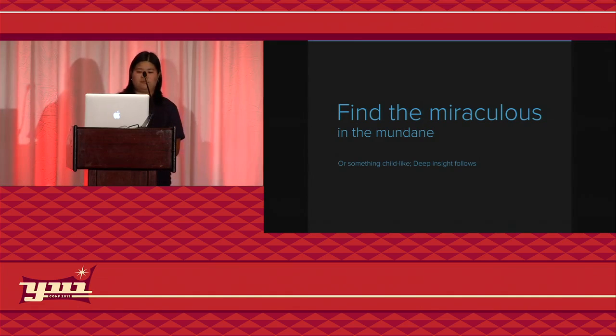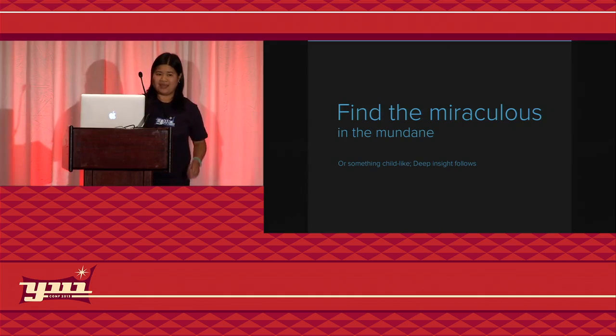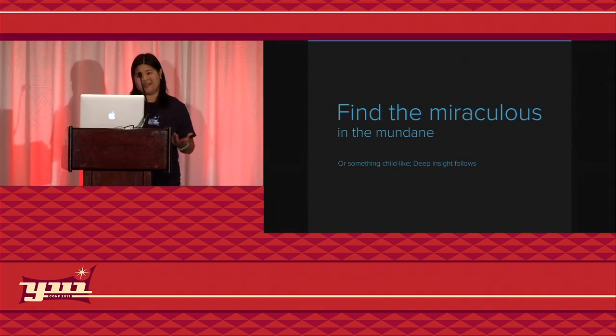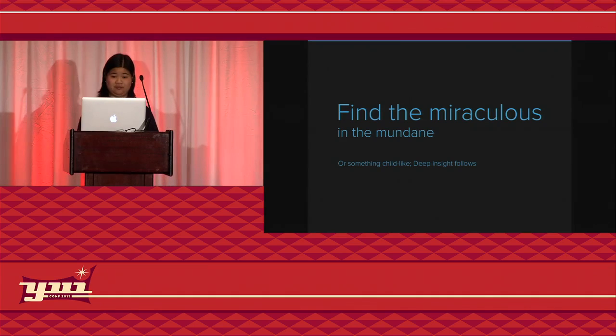And my final point, last but not least, find the miraculous in the mundane, or something that's seemingly childlike, because deep insight follows. You can look at this Lego set as just another child's toy. But in all honesty, Lego did a really excellent job at teaching some core engineering and design principles that we can reflect on. And again, in our industry, where it's so competitive, where we need to innovate, and we have to check upon the principles that we use every day, try to find inspiration that's not necessarily software. Find inspiration from the mundane.